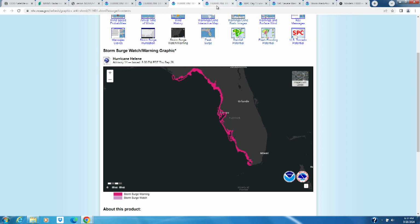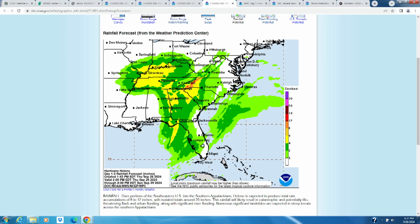And then another big threat from this storm is rainfall. For the rainfall, as you can see in this map, we have 3 different colors. The green is going to be the lightest amount, where you're going to get around 2 inches. The darker green is going to be 4. The yellow is going to be around 4 to 6. And then the very dark area, which Peter can point out for you guys, is going to be the most rainfall, around 8 to 12 inches.